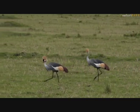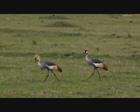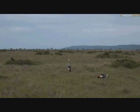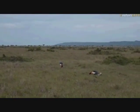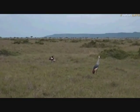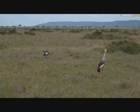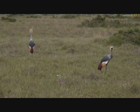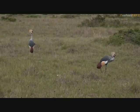Well, it seems as though we have got similar sightings out and about today. Jamie is also with some crowned cranes. Do not adjust your set. It seems as though Taylor and I, in two different parts of the Mara, are experiencing something very similar, although my crowned cranes are not dancing in the same way that Taylor's were, but it seems as though Taylor's having one of those extraordinary mornings once again.